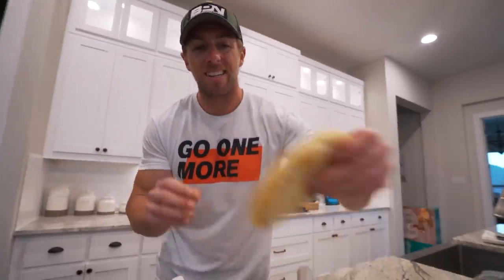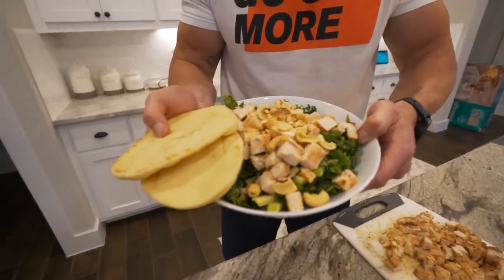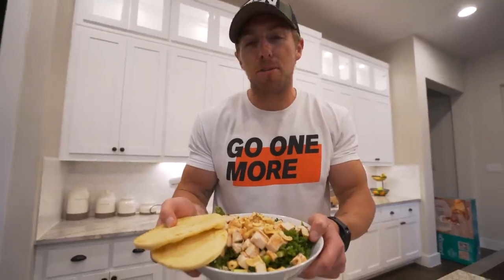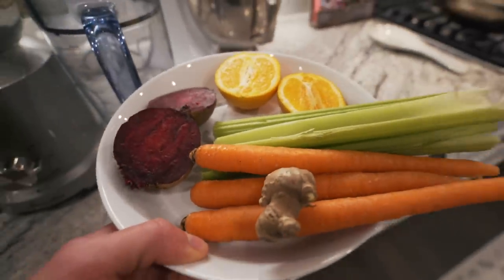We always do non-bread. Non-bread, right? Mm-hmm. Non-bread on the side. The kale, apple, kale, chicken, apple, summer salad. Bon appetit.